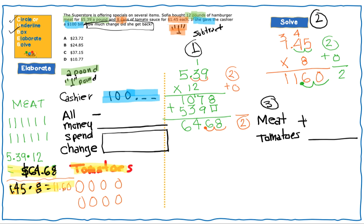For the meat, we know we got 64 and 68. For the tomatoes, we got, line up the decimal point first, 11 and 60 cents. So you see now, always when I add, make sure we line up the numbers. 8 plus nothing, this is 8. 6 plus 6, 12. 2 and we carry 1. Decimal point, we bring it down. We bring it down because we're adding.